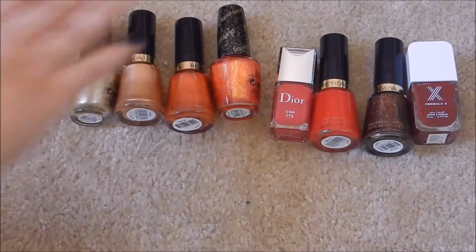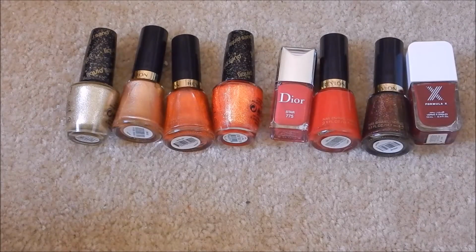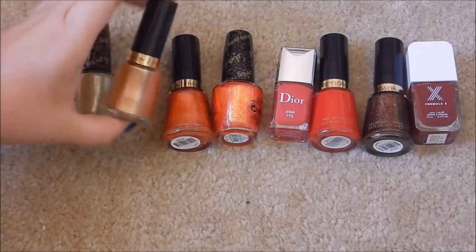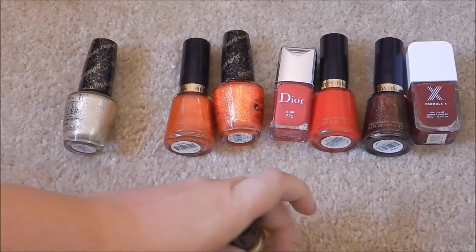And then these are the remaining polishes. So, like my gold, orange, red, these are my fall appropriate type of shades. So, I will be keeping my Revlons again. They're just all amazing, and I actually just purchased them, and they all work amazingly. They're just, oh, they're so good. So I will be keeping this one here.